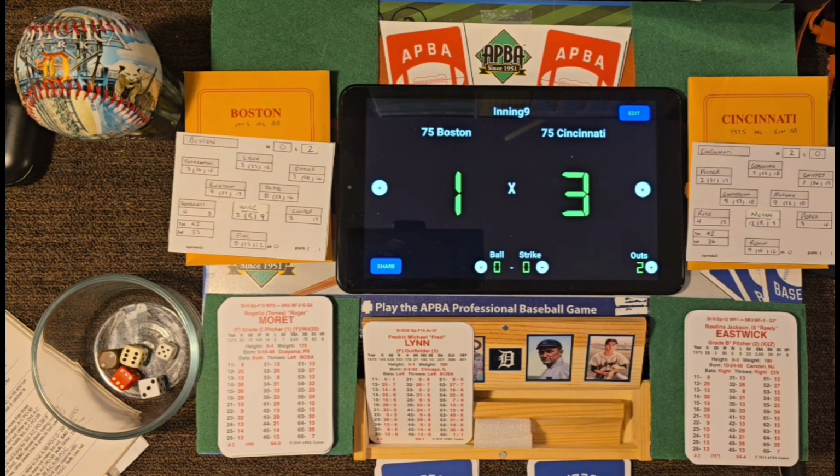Wise pitched pretty good for Boston. He pitched 6 2/3 innings, 9 hits, 3 runs, 3 walks, had 1 strikeout. Willoughby and Moret both came in to pitch afterwards. Leading hitter for Cincinnati was Concepcion. He had 2 hits. Rose had 2 hits. And probably the biggest thing was Nolan had 2 hits, the pitcher. They had an RBI and a nice sacrifice bunt. For Boston, Cecil Cooper had the 2 hits.